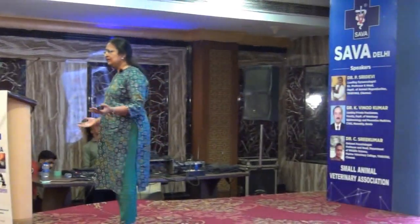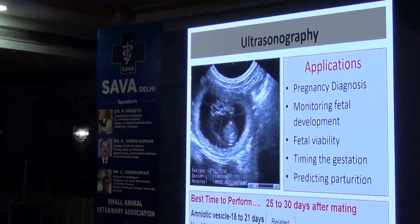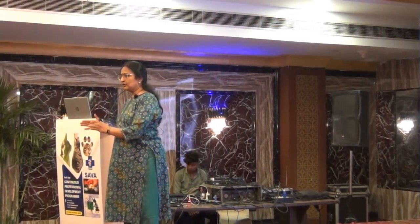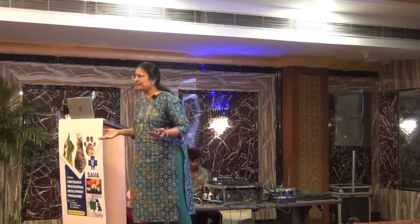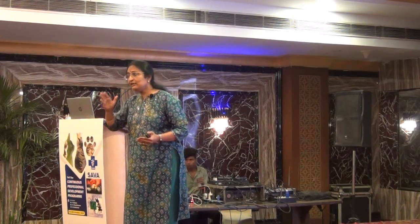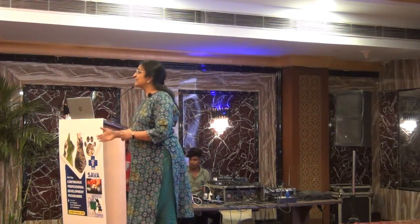Okay, now ultrasonography is not only used to check for pregnancy, but you can also use it for viability of the fetus. You can calculate the age of the fetus, the gestational age, by doing fetal measurements, and you can predict the date of parturition with that. Now, giving an allowance for the LH surge, I don't know when it's going to happen, so I always tell the owner, I can diagnose a pregnancy as early as 17 to 20 days, where I can see vesicles, and I can see the heartbeat by 23 days. Everything is there, but I still ask the owner to come back again. You're fine with that?